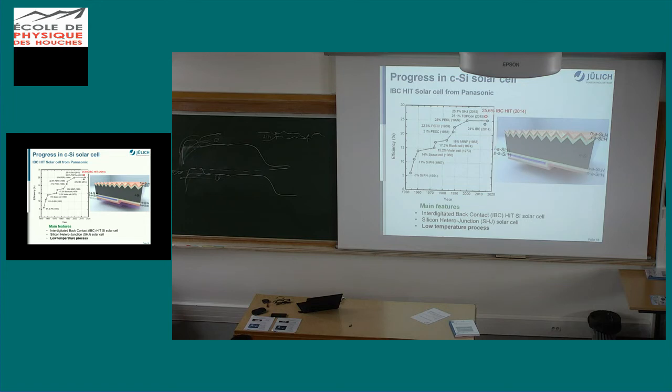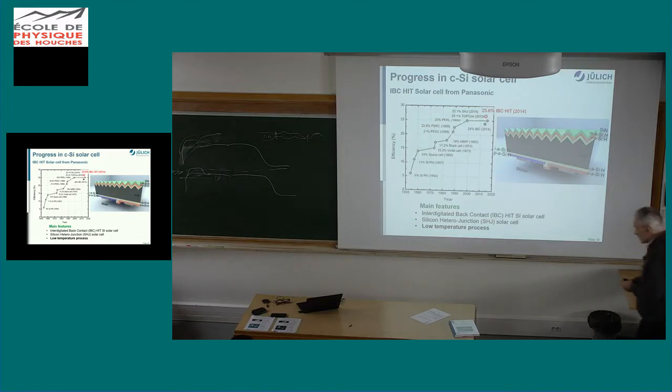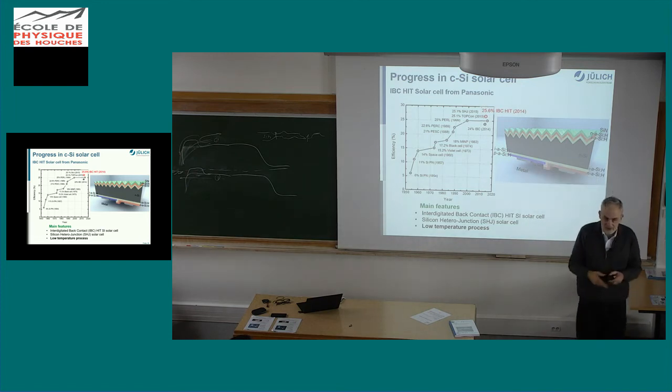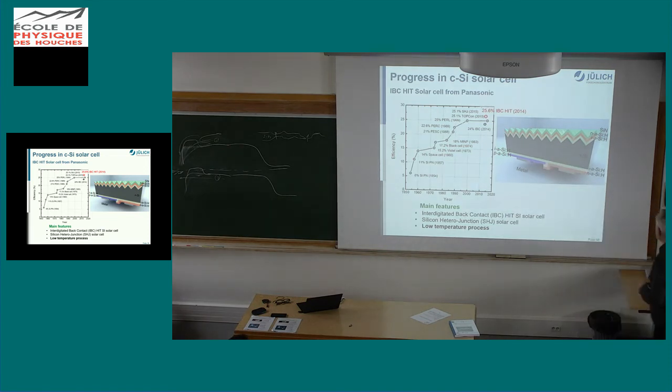I see also a few process steps, but in the end, that's what you finally get. You get this P and N separated from each other, so there should be no contact here, because then you would have a short between your contacts, so you would bypass the solar cell. Everything should go through the solar cell, so that should be insulating.